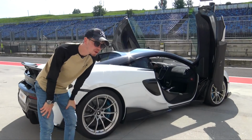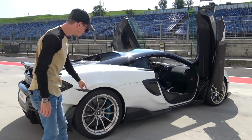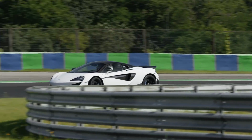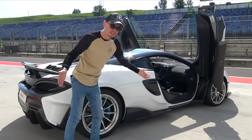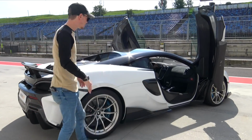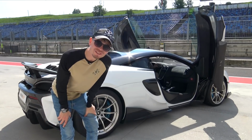Now, I know this is down to personal opinion, but I actually think this car looks fantastic. These wheels have a slightly gold tint to them, and in this white color, I think it's a great looking car. A lot has been changed. 23% in total of the car has been changed, and that's both exterior and interior. So why don't we check out what they've done to the interior?